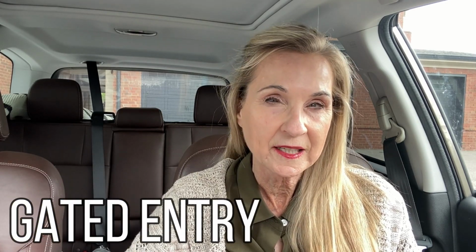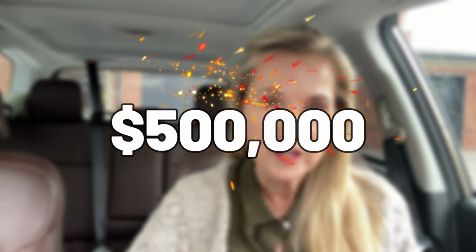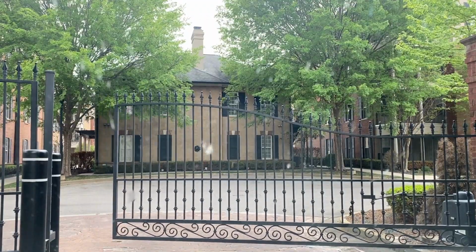Today, this last one I'm going to show you is one of the few that has a full garage. It does have the gated entry. We don't have a lot of that in Nashville under the $500,000 price point. So if you want a security code gated entry, then this one might be for you.